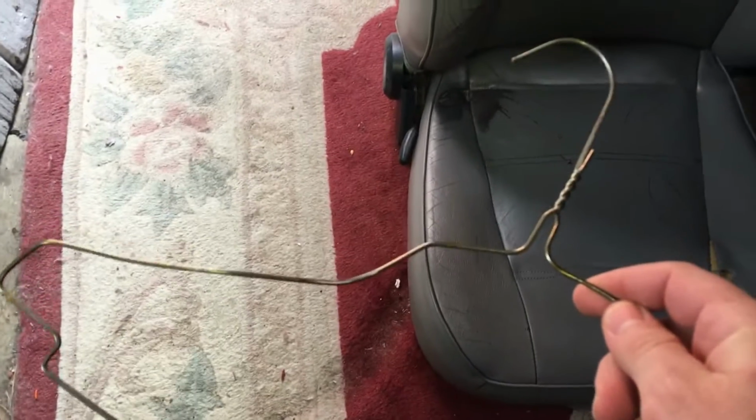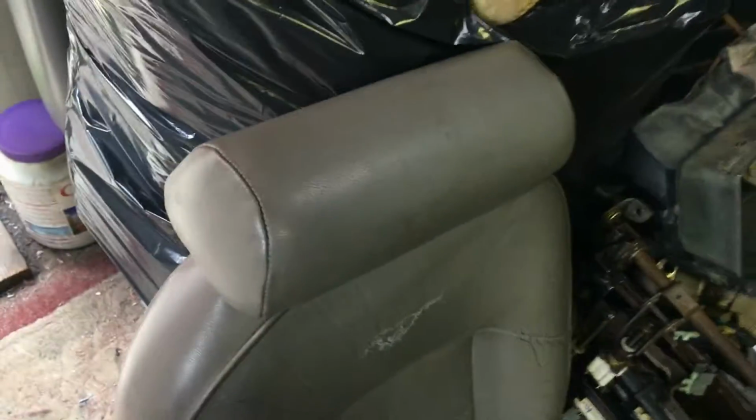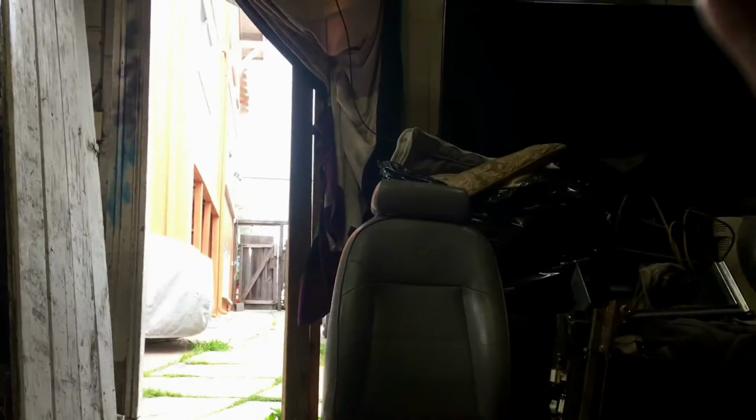I'm about to take this seat apart, and I got a coat hanger here because I need to take this headrest out. I should already have a bunch of coat hangers laying around that I've disassembled, but I don't know where they are, so I'm gonna have to do another one. But you know, just find an old school metal one. Hopefully you can somewhere, or use some type of wire that's like the right thickness. I mean, you could just cut this open if you wanted to, but maybe I'll retwist it and make it into a hanger again. Who knows?